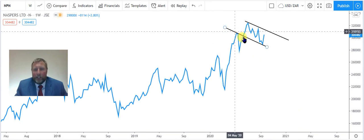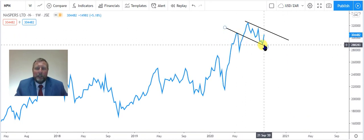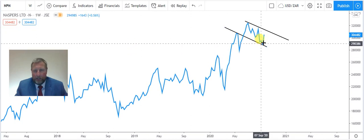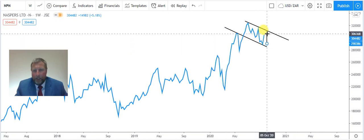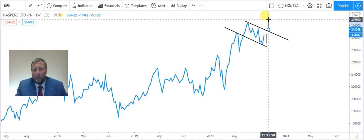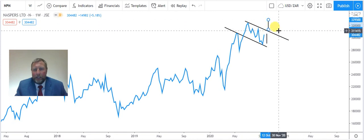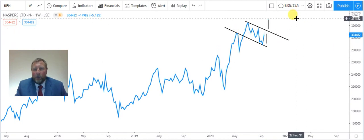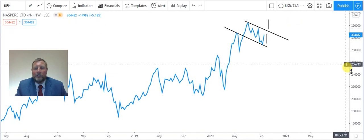I will actually say it came back to test. The big important thing here, it must break that line, and that is at 3,114 Rand. It can maybe surprise us and do the following. I just want to extend that. If it can break that level of 3,114, it can maybe surprise us and go all the way to the previous high, and that is sitting at around 3,290 Rand.